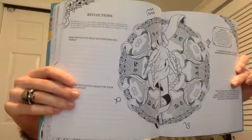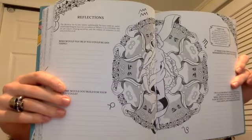That was really exciting. In addition to the coloring and the symbols, you also have a full page attached for each of the major arcana, which has a special mandala that was designed specifically for that card, along with journaling prompts and reflections that have to do with the thematic content of that card.